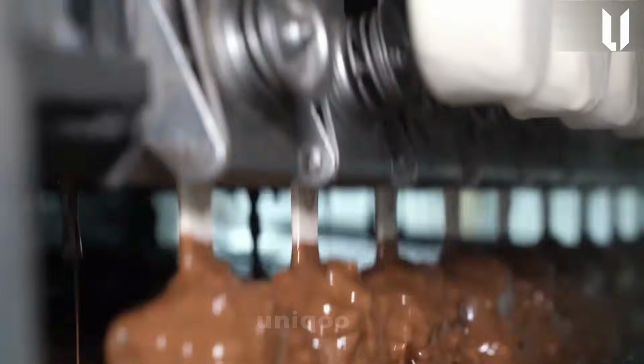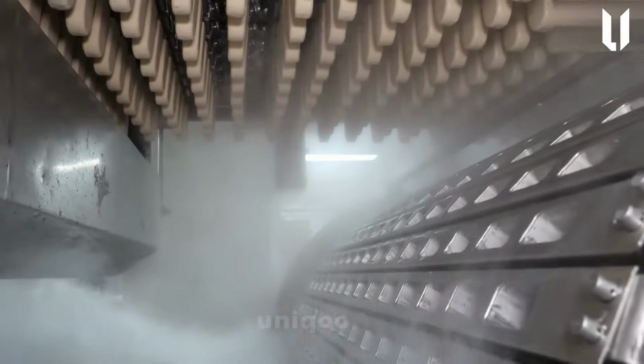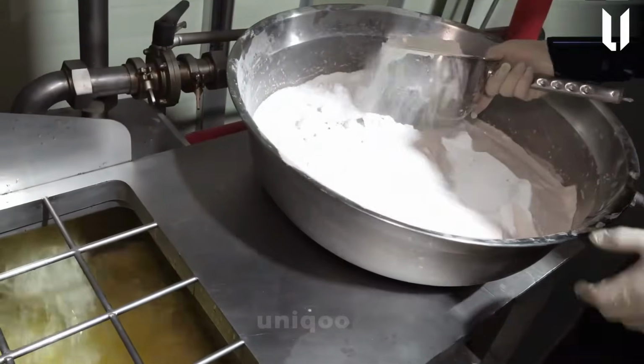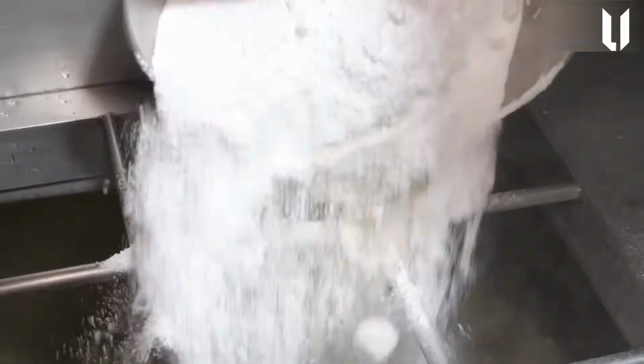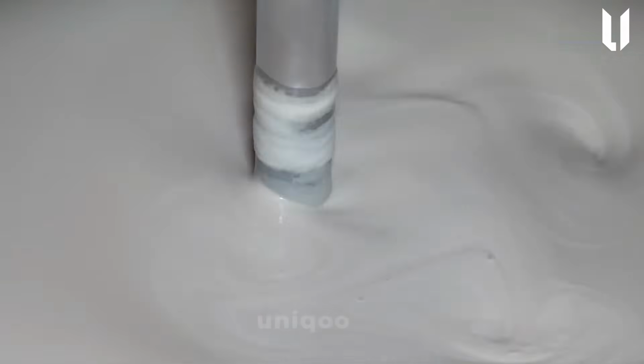This ice cream factory runs with incredible speed and precision. The production line is fully automated, making large quantities of ice cream in a short time. First, the liquid mix is cooled and blended until it reaches the right texture. Then, it moves into freezing machines that churn it quickly, giving the ice cream its smooth and creamy feel.